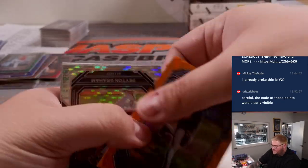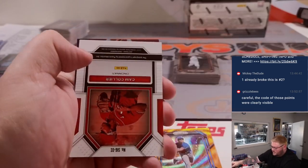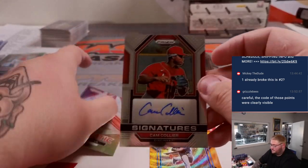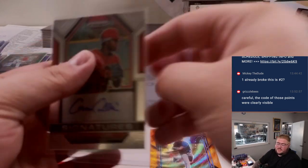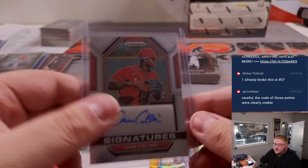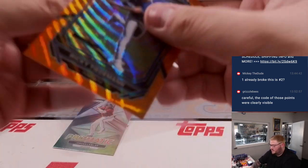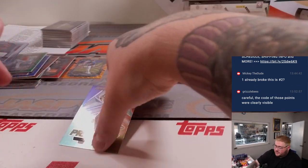Orange Wave, Wiki Tiedemann, for the Toronto Blue Jays. Next auto, going to be Cam Collier. Since it's signatures, first rounder for the Reds, Cincinnati, and DY. All right, nice. The Tiedemann, Orange Wave, 21 out of 50 for the Blue Jays and Jeff.